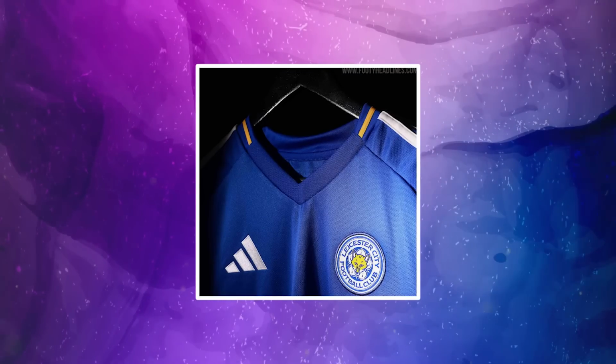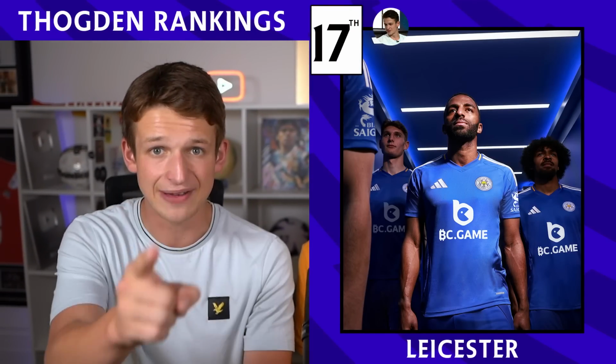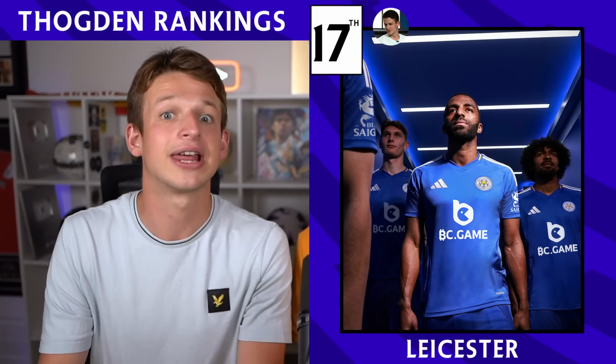Do you know what? I like the club badge. If you can look beyond the BC Game, it's actually quite a nice shirt. No, it's not. And I've given them Adidas credit. They have done better with Leicester before. I'm going to get straight to it first. 17th. They're lucky they didn't get relegated in the kit battle. You are a very, very harsh man.